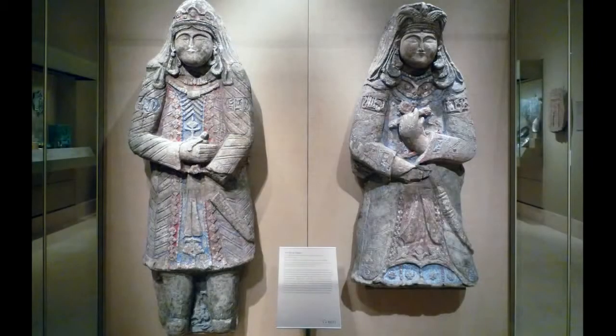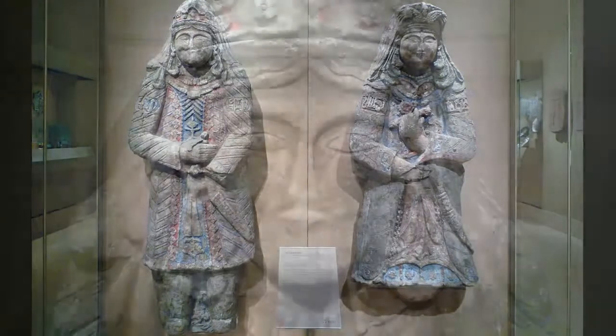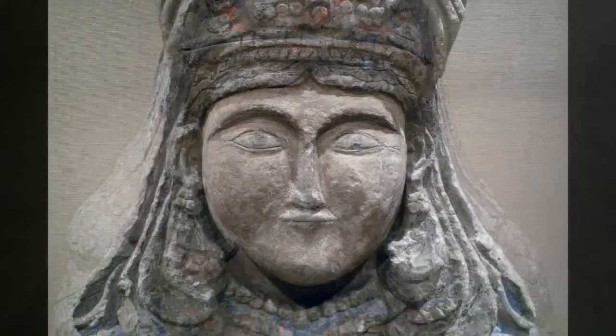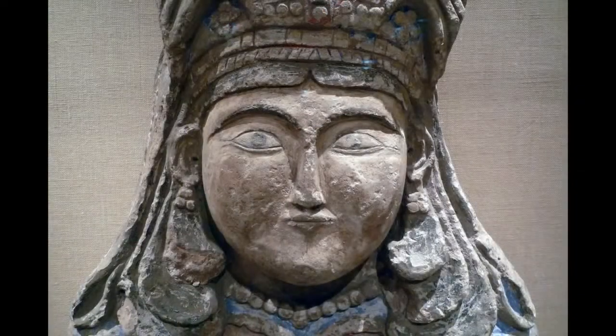The figures themselves feel so Eastern, not only in the complexity of their costume, but also in their faces. They have these beautiful round faces. They have what's called the Turkic moon face, and you can see that that's really then the influence of Central Asia and the East.